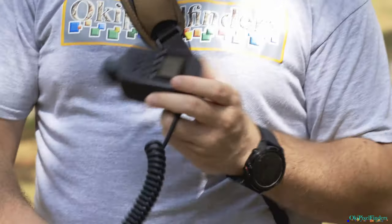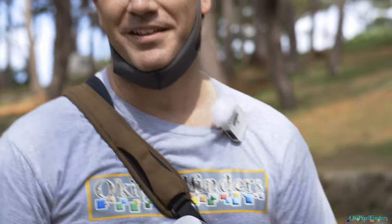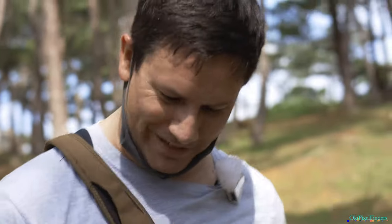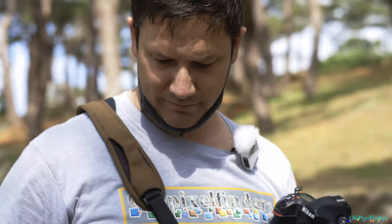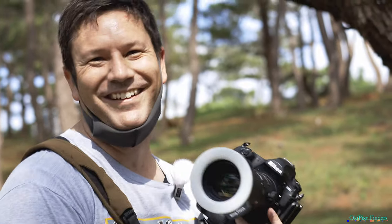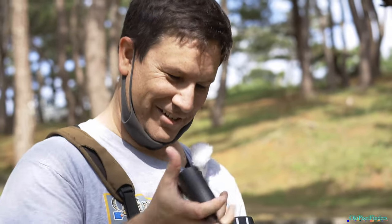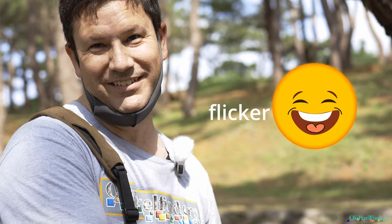I don't know if it has a brand. Ring flash. It must be the best one out there. Better than nothing. That's true. Well, we'll see. I'm not sure yet. What if we get rolling shutter on it?